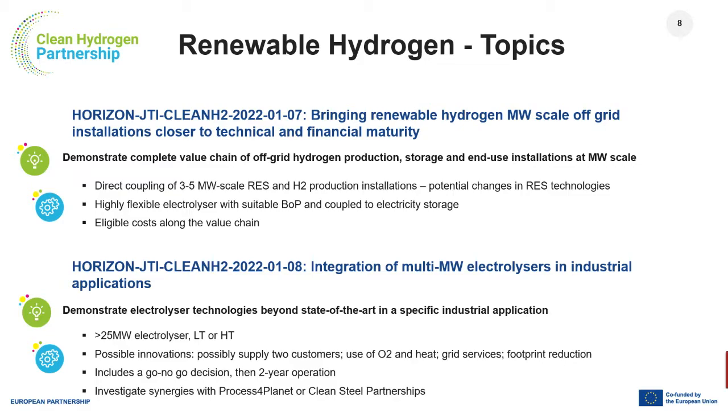And the question is, could maybe one day we see a wind turbine producing hydrogen molecules rather than electrons? The electrolyzer will have to be obviously highly flexible with a suitable balance of plant, and probably electricity storage will need to be incorporated in the system. And like I mentioned previously, costs along the whole value chain are eligible.